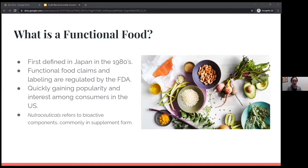And I wanted to just quickly point out the term nutraceuticals. This is a term that's commonly used interchangeably for functional foods, but there is a key difference. Nutraceuticals refers to bioactive components, and most commonly that means components that are found in supplement form. But functional food refers more to foods in their actual whole natural form. So that's what I'll be referring to when I talk about functional foods. Not so much nutraceuticals, but more functional foods.